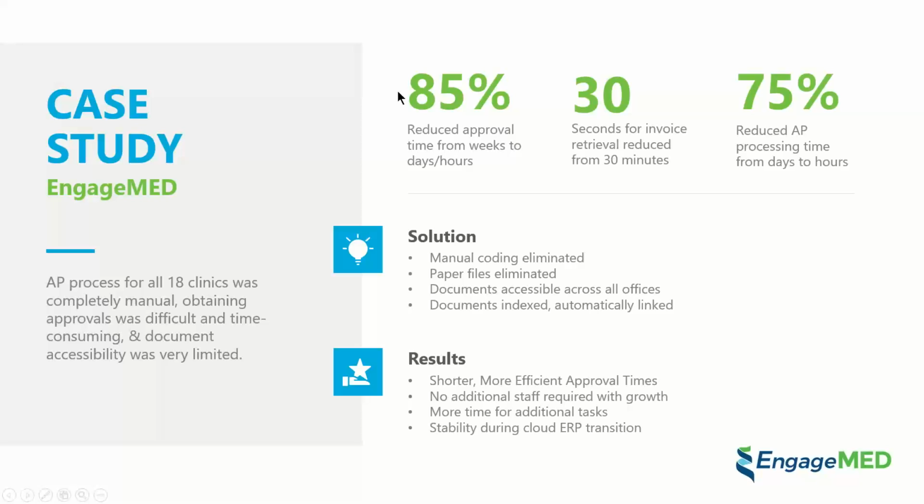What would it mean to your organization if you could reduce approvals from weeks to mere hours? That's really important. No more pushing paper around. 30 seconds for invoice retrieval, based on no longer having to go to a filing cabinet or offsite storage. What would it mean to your organization if you could reduce AP processing time by 75%? Would that be reason to move forward and select a software solution?